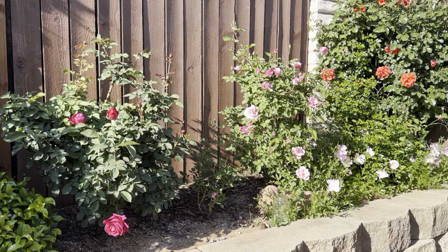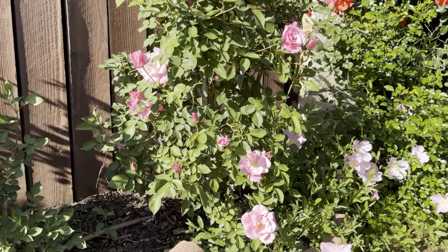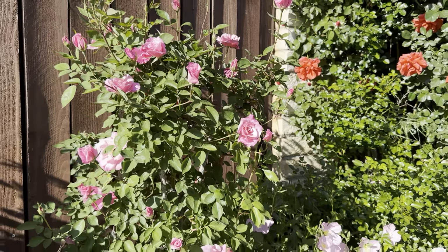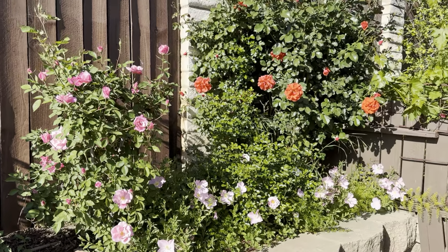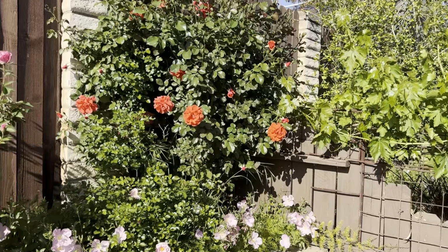Really gonna miss this backyard. I really love roses a lot. It's too bad that I couldn't stay here. Gorgeous, gorgeous roses here.